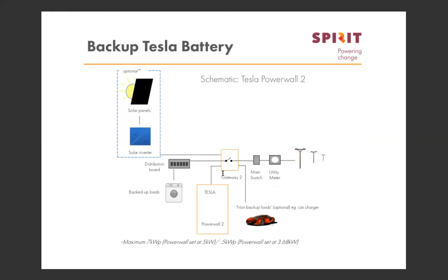You can integrate a battery into this as well. What that will do is allow the excess energy, rather than being sent to the grid, to run into your battery. And then you can draw from the battery later on in the day when there's a little bit more power.